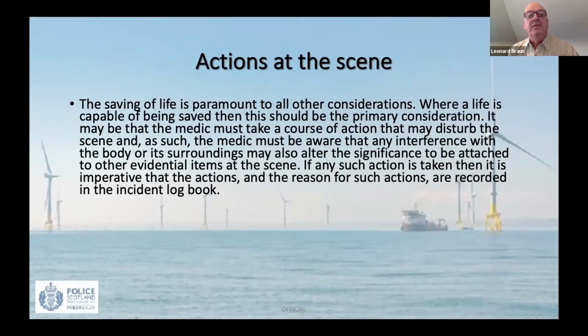The saving of life is paramount to all other considerations. Where a life is capable of being saved, then this should be the primary consideration. It may be that the medic must take a course of action that may disturb the scene, and as such, the medic must be aware that any interference with the body or its surroundings may also alter the significance to be attached to other evidential items at the scene. If any such action is taken, then it is imperative that the actions and the reasons for such actions are recorded in the incident logbook.